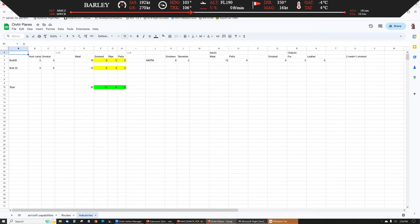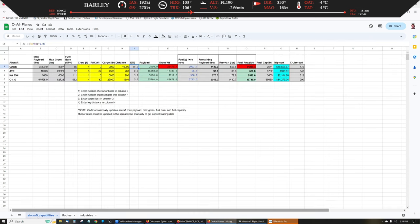So I'm working on it. It's not there yet. But anyway, I thought you guys would probably care more about that. A lot of you have asked me about this load sheet. Now that I've cleaned it up and made it single page, because before it used information on 3 different sheets. Now it's been condensed, and all you have to do is make sure that if OnAir changes any of these values, which occasionally they will, you just come in here and change these.